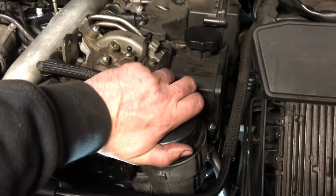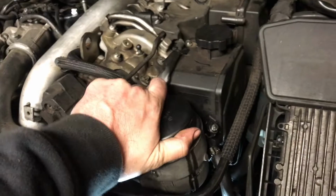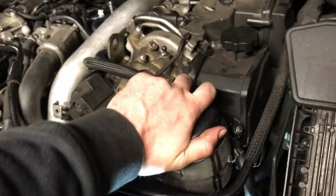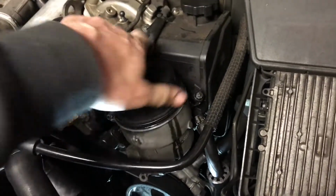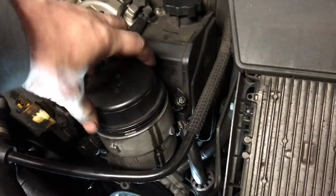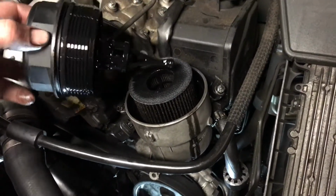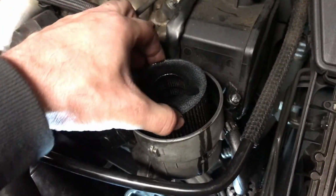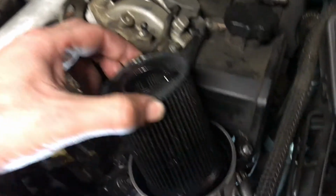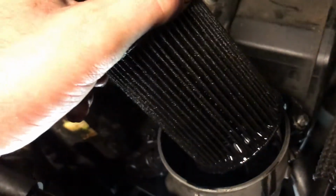Okay, so while that's draining, we can now get onto the oil filter. There we go. Again, really straightforward on these. You can just spin them right on out. And once you do that, you can get right at the filter cartridge. So there we go. There's that cap, and there's the filter. It doesn't look new, but I've seen worse. It's not totally crushed in or anything, so that's good. Not seeing any metals or glitter or anything like that, so I think the engine internally is in good shape.